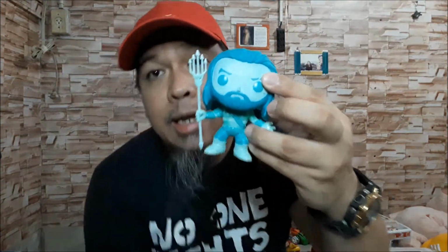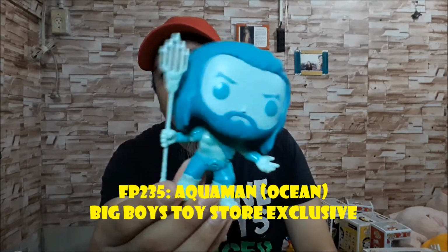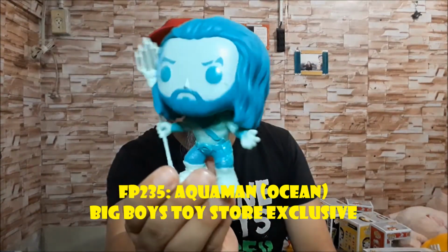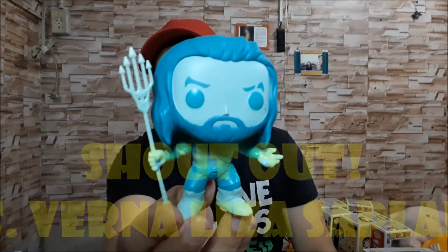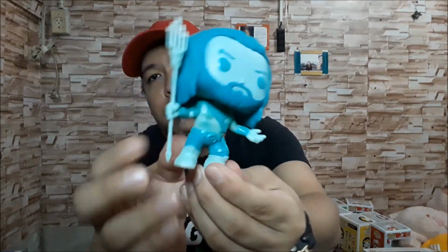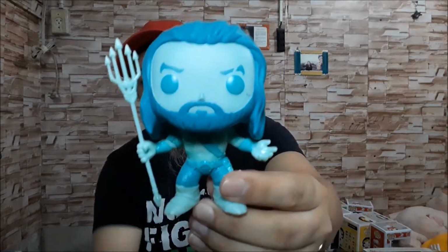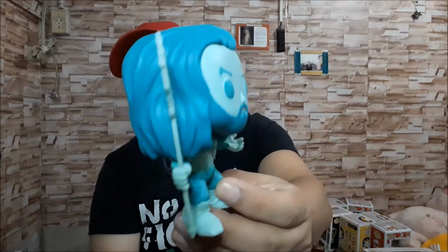We got two of these from that bag. I gave one to Miss Verna. This one, Miss Verna from Kilbar. Same mold as the one from Batman v Superman Dawn of Justice Pop, but of course different. You can notice the paint finish.